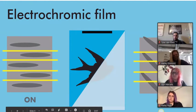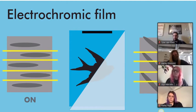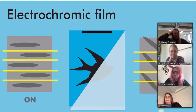The electrochromic film uses a technology similar to an LCD display, which uses liquid crystals under precise electronic control. This changes how much light can get through the glass. When the current is switched on, the crystals line up like opening blinds, allowing light to stream through until switched off. The crystals then orient themselves randomly, scattering any light passing through, appearing opaque.